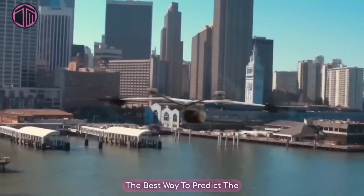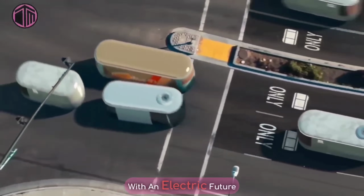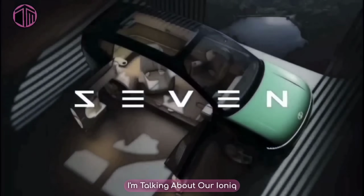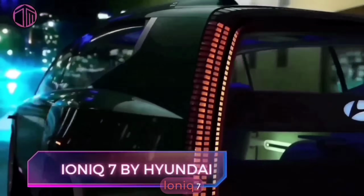As you know, the best way to predict the future is to first create it. And today you are presented with an electric future designed to reshape our perceptions of SUVs and off-course. I'm talking about the Ioniq 7 by Hyundai. Hyundai's next electric model is the Ioniq 7.